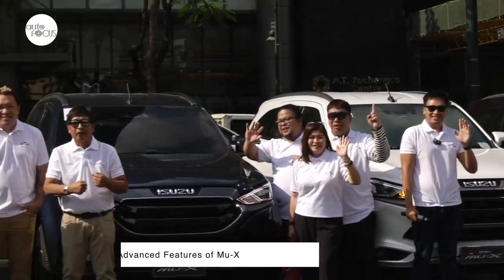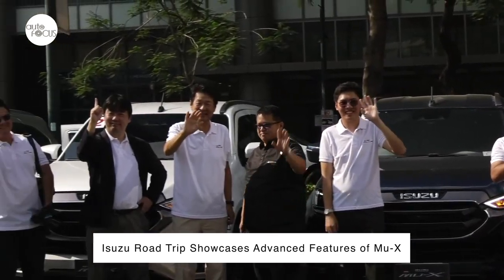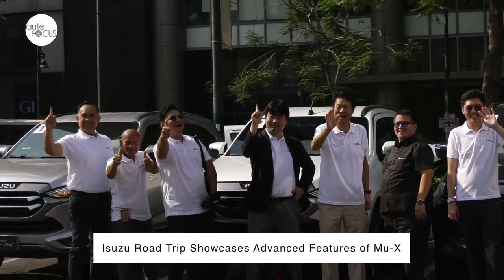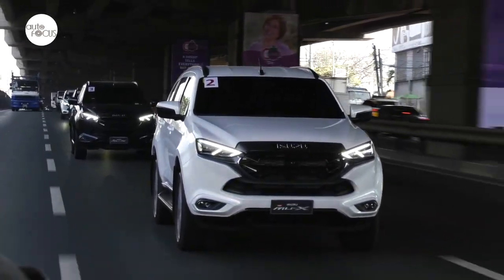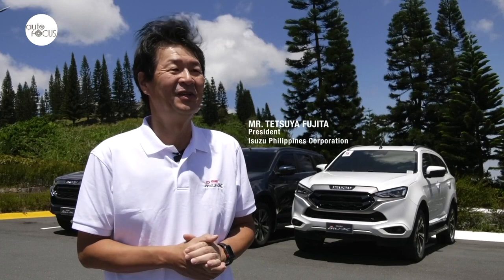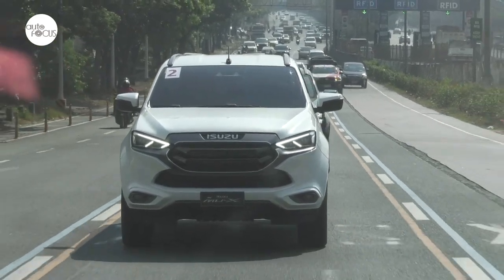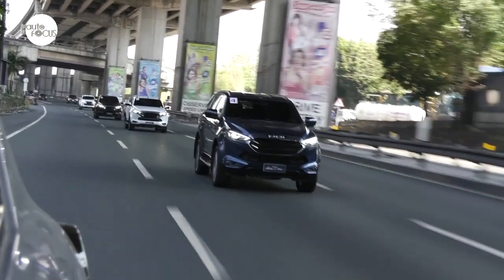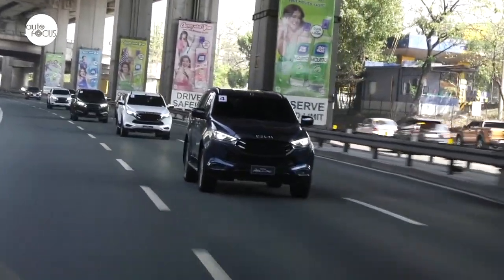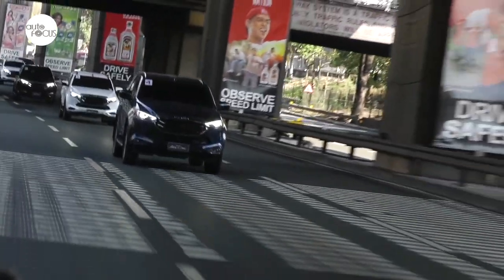Isuzu Philippines invited motoring journalists as well as so-called social media influencers on a road trip to the highlands to showcase the advanced features of the 2024 Isuzu MU-X. Today, we are here at the Tagaytay Highlands to test drive the new 2024 Isuzu MU-X, showcasing a powerhouse safety and convenience feature that is sure to attract the more discerning and tech-savvy buyers of SUVs today.